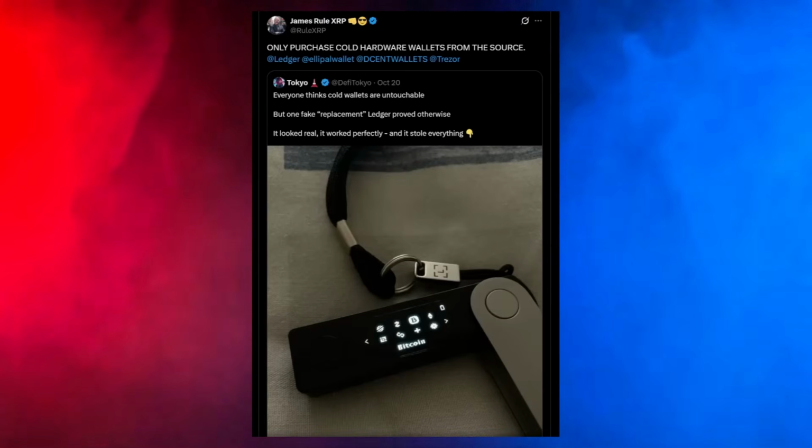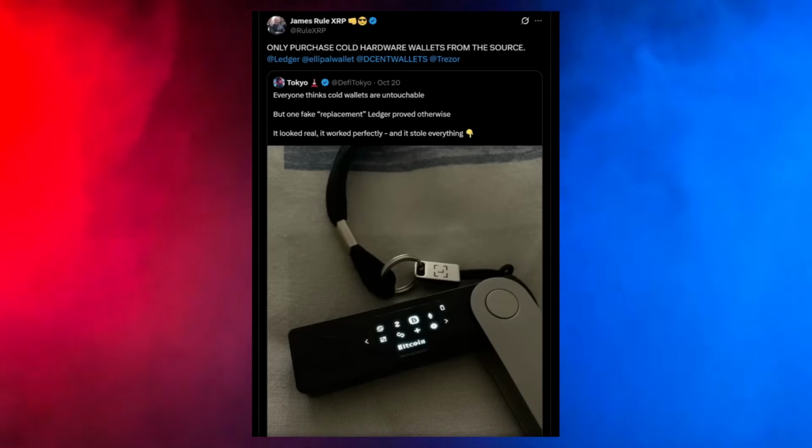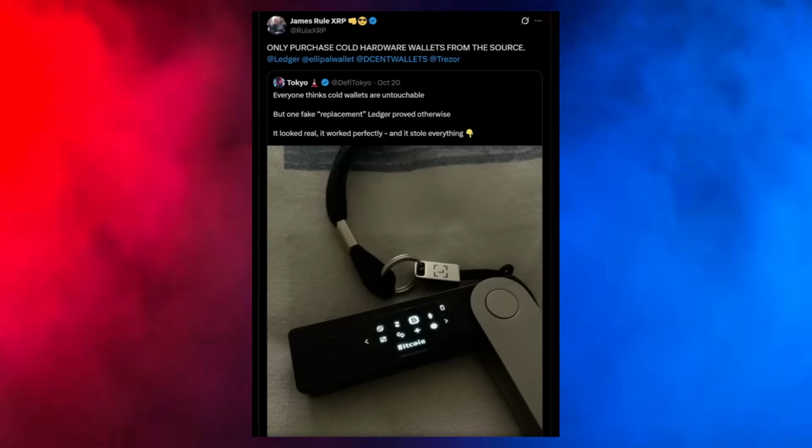Here's a scary story that'll wake you up. Everyone thinks cold wallets are completely untouchable, right? Well, one fake replacement Ledger proved that dead wrong. This thing looked absolutely identical to the real deal, worked perfectly. And guess what? It stole everything from the person who used it. Every single coin. Gone. When you're buying a hardware wallet, go straight to the manufacturer's website.